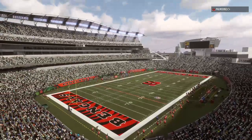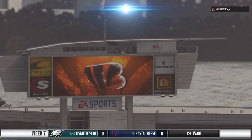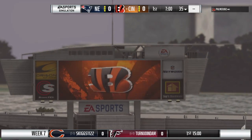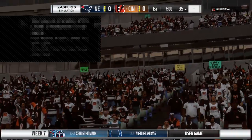Coach, it's the NFL on EA Sports, and there you get a look at Paul Brown Stadium on the banks of the Ohio River in Cincinnati. Nothing like the fanfare of introductions to an NFL game, and that was in evidence a moment ago. Gets set to match up between the New England Patriots and the Cincinnati Bengals.